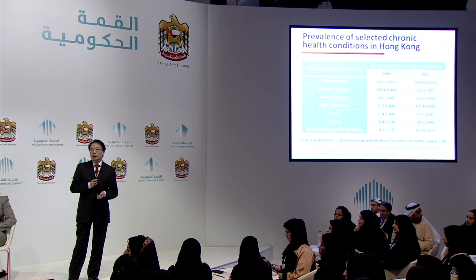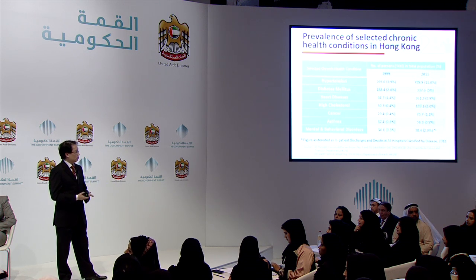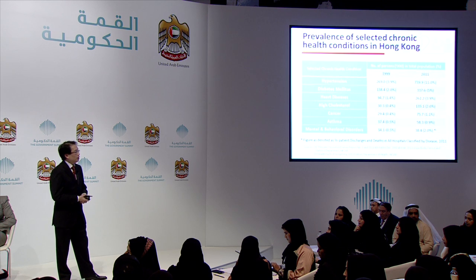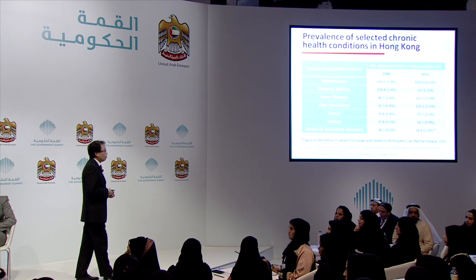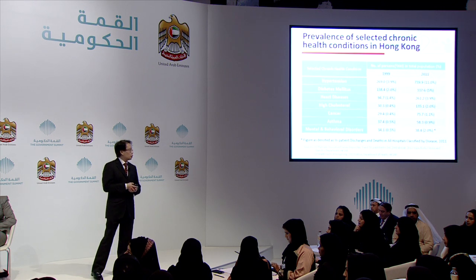When we date back to 1981, the average lifespan in Hong Kong is 75 years. Now it's 83. When people get older, they will have more chronic diseases because the machinery within the body will degenerate, and chronic diseases will be the major health spender in the future.